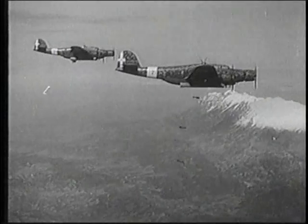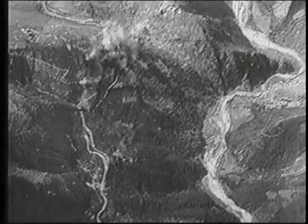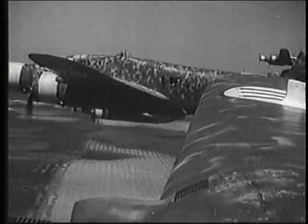They saw service in North Africa, the Balkans, and the depths of Russia. A few were even briefly stationed in France to help the Luftwaffe attack British targets. They proved very vulnerable to Allied fighters in the Mediterranean theater.